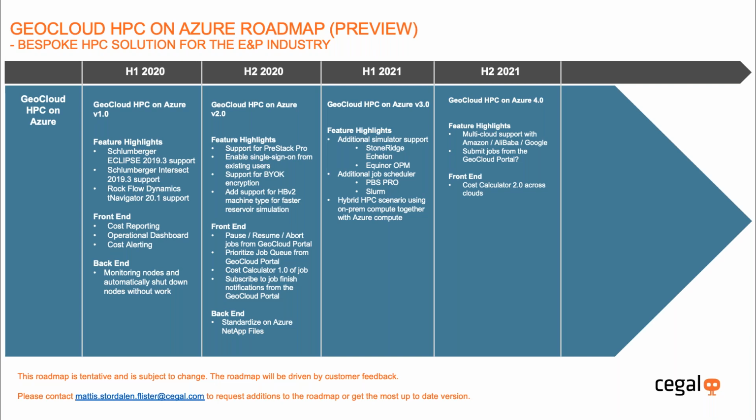For added security, we're going to add support for bring your own key encryption. And of course, Microsoft has launched the new HBv2 machine type for, I think, 1.4 times faster reservoir simulation. So it's a very interesting machine.